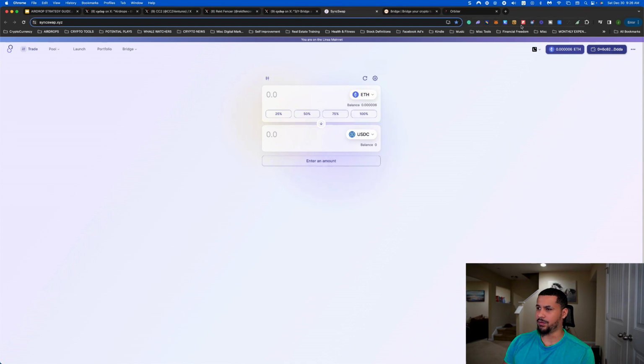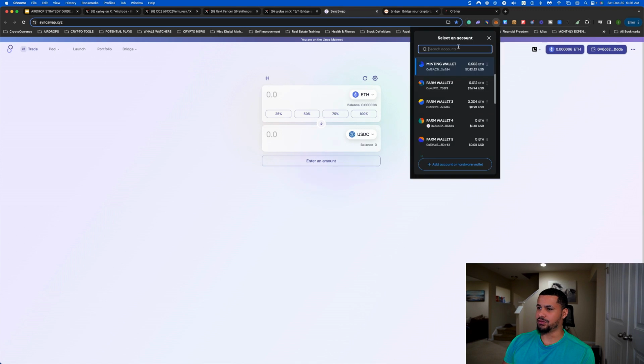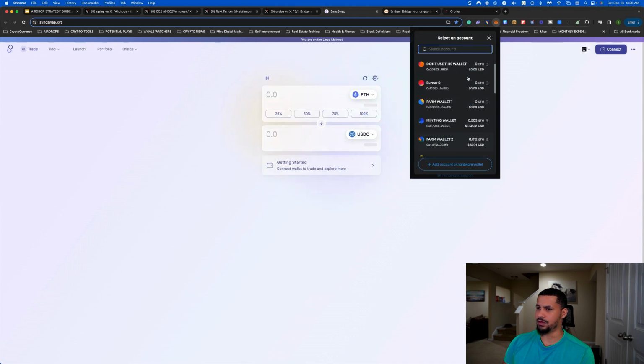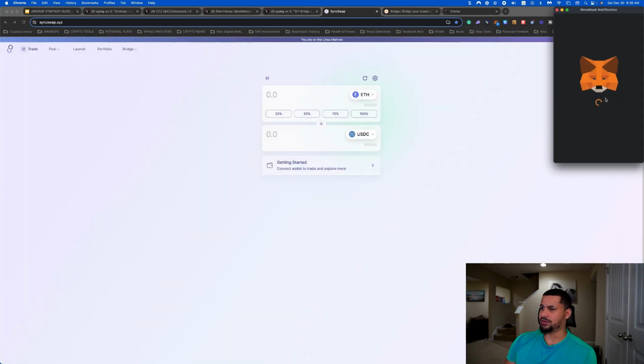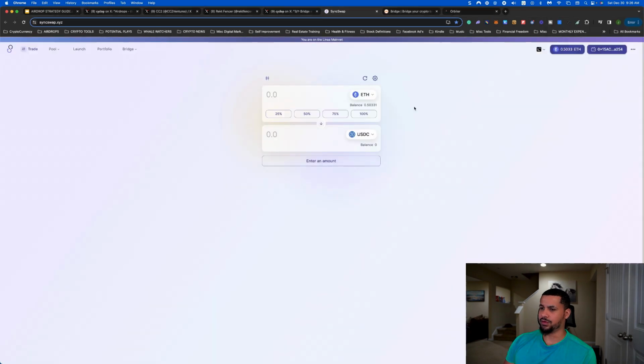All right, so coming back over to SyncSwap, I have to disconnect this wallet that I was using before. Let me go over here. Let me remove this. Boom. All right. So I'm going to go back to this wallet. Now I'm going to connect it. I'm going to use browser wallet. I'm going to once again go through the same process, y'all. You can see we're just rinsing and repeating this stuff, right? So we're going to go over to SyncSwap.